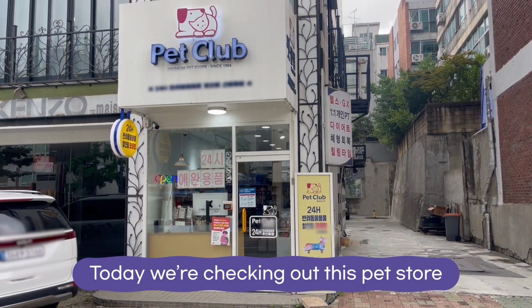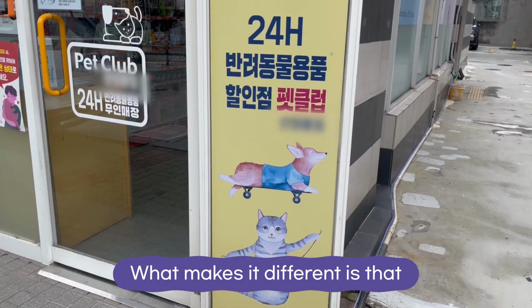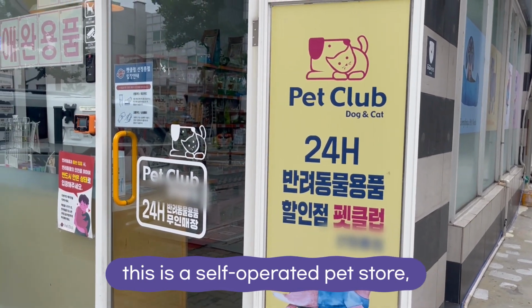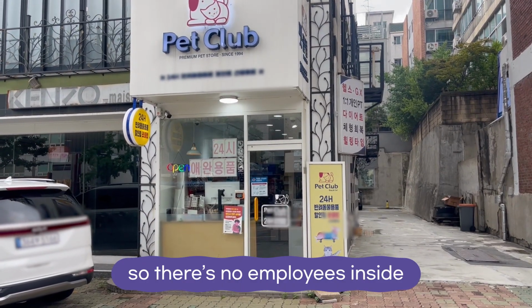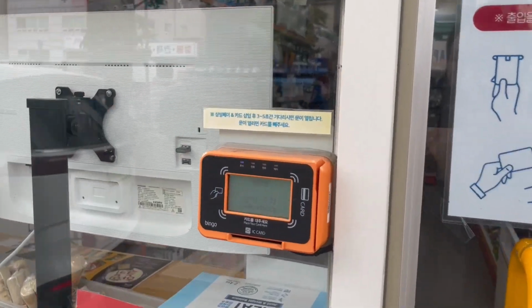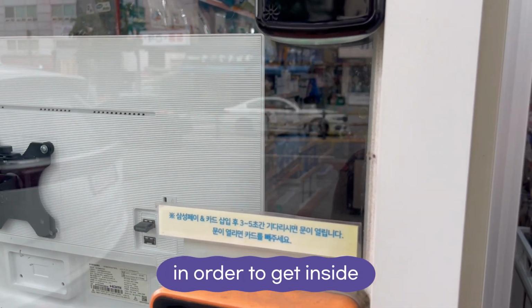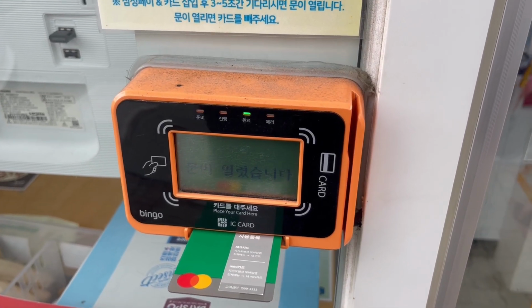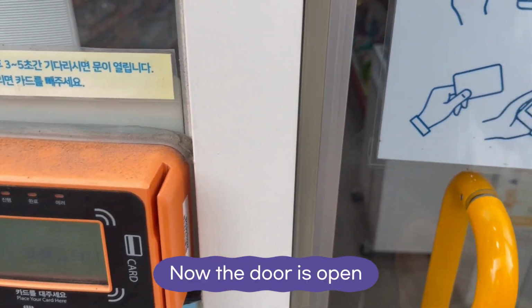Today we're checking out this pet store. What makes it different is that this is a self-operated pet store, so there's no employees inside. It's open 24 hours, so we have to put the card in order to get inside. Now the door is open.